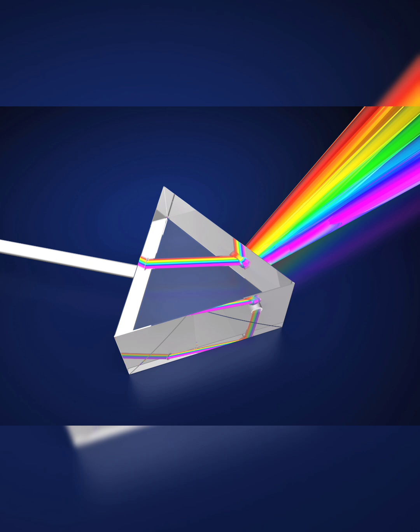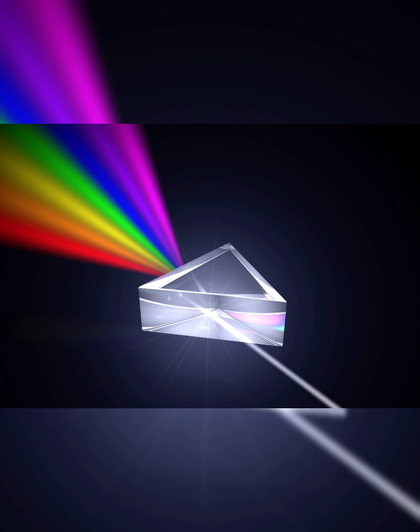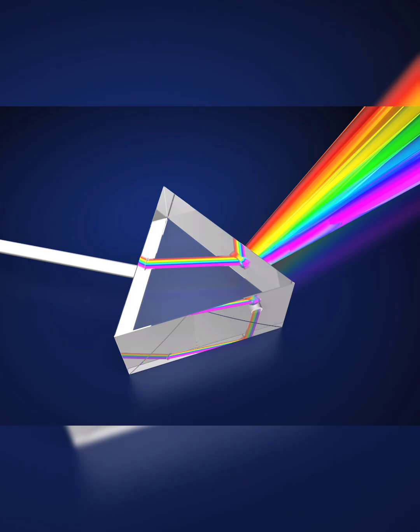Okay, so prisms reveal colors. They help us see things far away in binoculars. But what if this simple light-bending trick could do something even more profound? Something that helps fix vision problems that affect millions but are often kind of hidden. This is where it gets really interesting. Indeed it does, because that same elegant principle of light bending, the one that gives us rainbows, becomes this incredibly sophisticated tool in vision care.